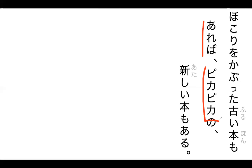So pika pika is an onomatopoeia word to mean sparkling, or in this case, clean, I guess. Like a clean floor sparkles and is pika pika. So brand new books, atarashii hon, are pika pika. So altogether, what does this say? So basically, even if there is dust covering old books, there are also new books that are sparkling and clean. Exactly. Perfect. Yes.